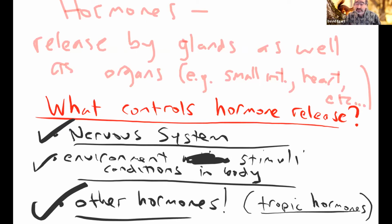That's another kind of question I could put on the exam. It's one week from today, your last exam, the final exam. There could be some question like, name a hormone that controls the release of yet another hormone. You should be able to pull one out because we're going to be talking about a bunch of them today. Okay.